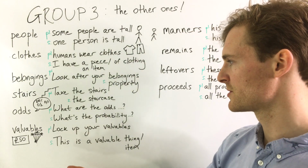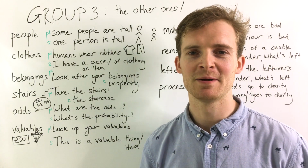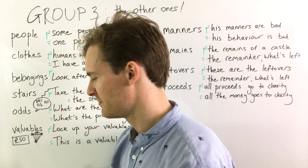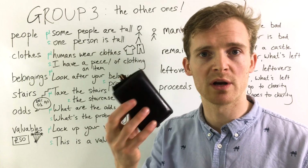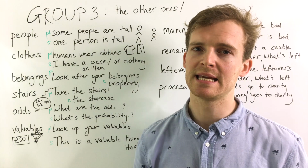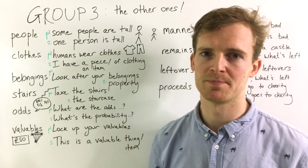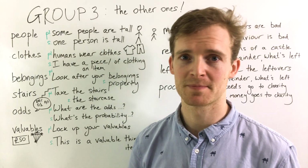Next, we've got valuables. So lock up your valuables is probably a sentence you've seen written in a hotel or somewhere where you need to keep things safe. And these could be valuables, things that are expensive or things that you value. Sunglasses, a wallet, your keys. And there isn't really a singular of the word valuables. You have to say something like a valuable thing, a valuable item. There's no specific singular word from valuables.